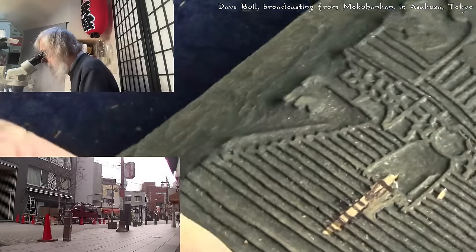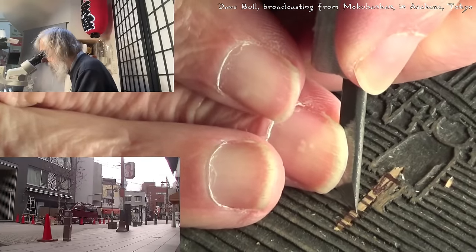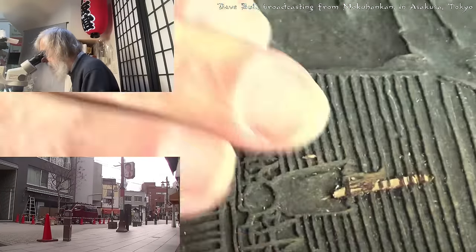So if he had been thinking about damaging one of our blocks, this is probably the best one from my point of view that he could have done this sort of thing on, because it's so forgiving.